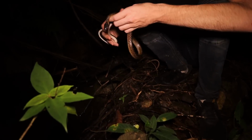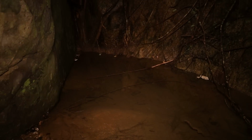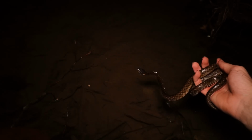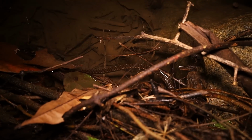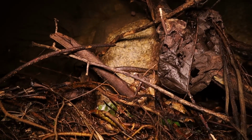Awesome, I'm just gonna let him swim back off. Alright, this is the exact pool that we found him in, just off from the main river over there. Let's see how good this guy swims. Oh, and he's just hiding up in all of this fallen stuff along here. Let's be... oh, there he goes.